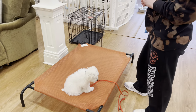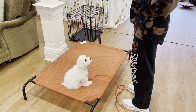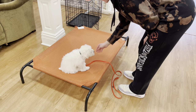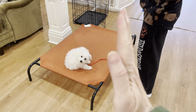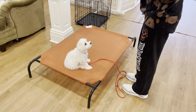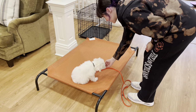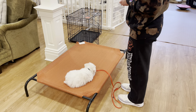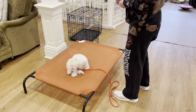So there will be hundreds of times where we are doing this simple yes stay with the hand signal. Yes, stay. And teaching that hand signal with the stop sign hand is very important because there are times where your dog is farther away from you and might not be able to hear you, but you'll need them to see the hand signal and recognize that you're telling the dog that you don't want them to move.